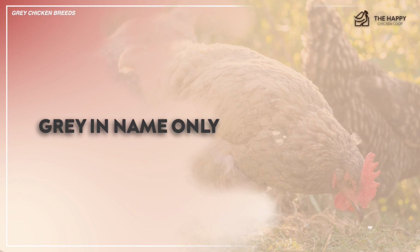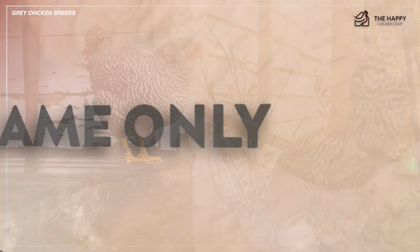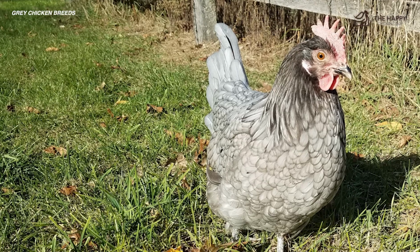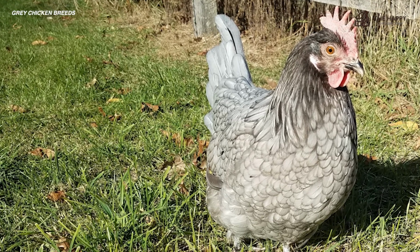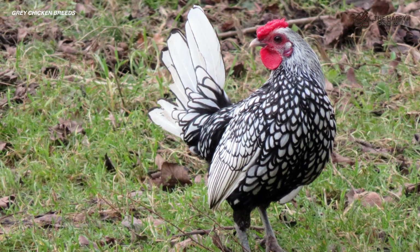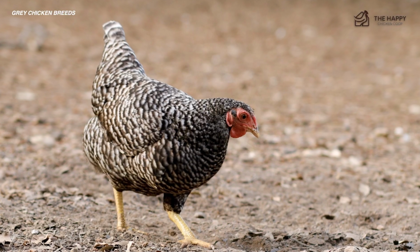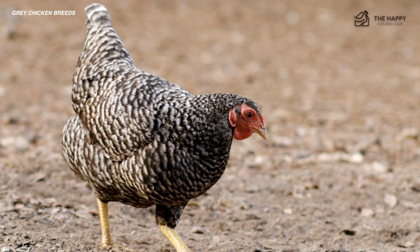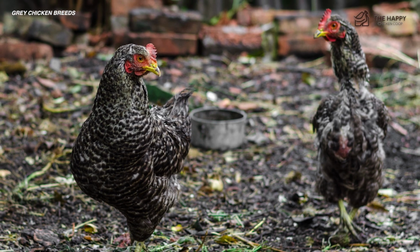Now let's talk about the gray chickens that are gray in name only. You may run across breeds of chickens that have gray in the name or even have a variety called gray, but these breeds are generally not gray at all. Many barred birds get lumped into the gray umbrella because of their mix of black and white, and that can appear somewhat gray. The California Gray is a dual-purpose chicken breed from California that was actually created by two of the ones that are on the list.